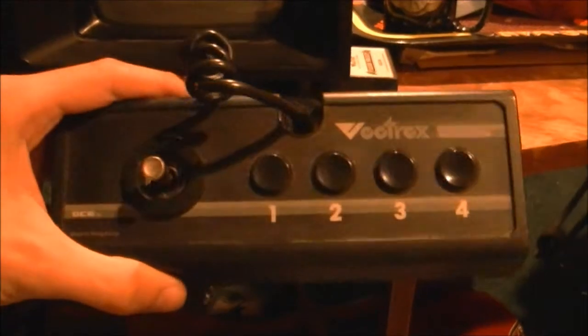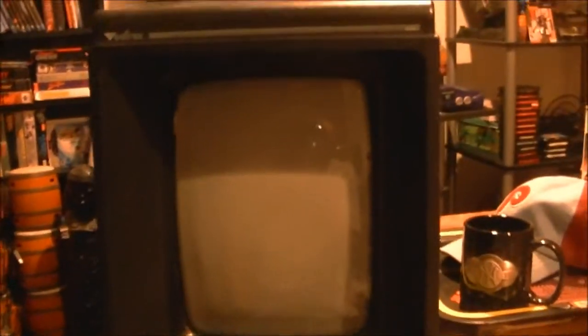Turn the volume down and off so it doesn't get too loud. And like I said, here's the controller right here. Vectrex controller, which just fits right into the front here, and it becomes the front of your system. So like I said, guys, I'm gonna head off to RC Video Games in Bethlehem, and if I pick up anything there I will show you, and if not, I will catch you guys next time.